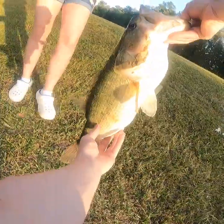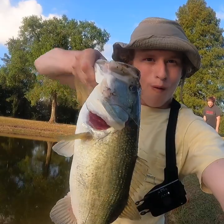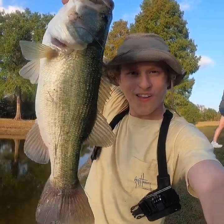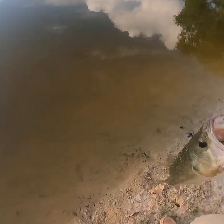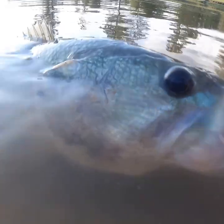Oh my god. Whoa. Whoa. Let's get a load of that on the $2 spinnerbait. Let's try that. I don't think you can really see it.